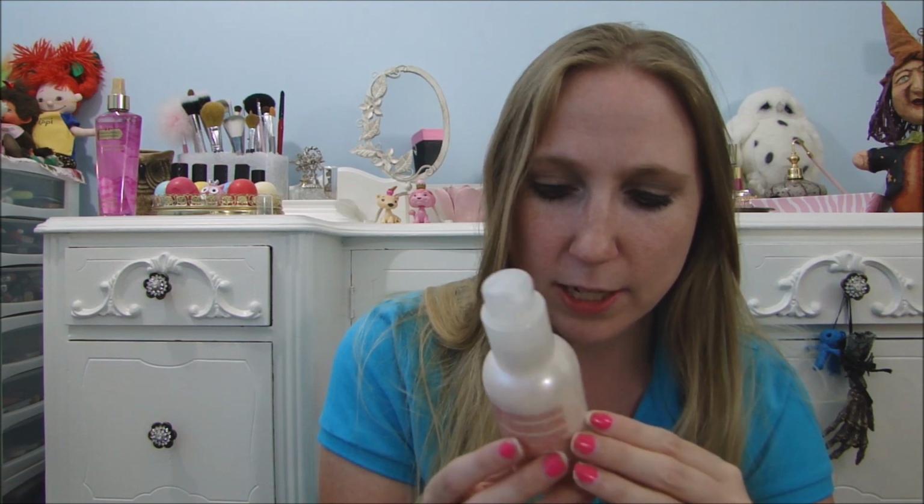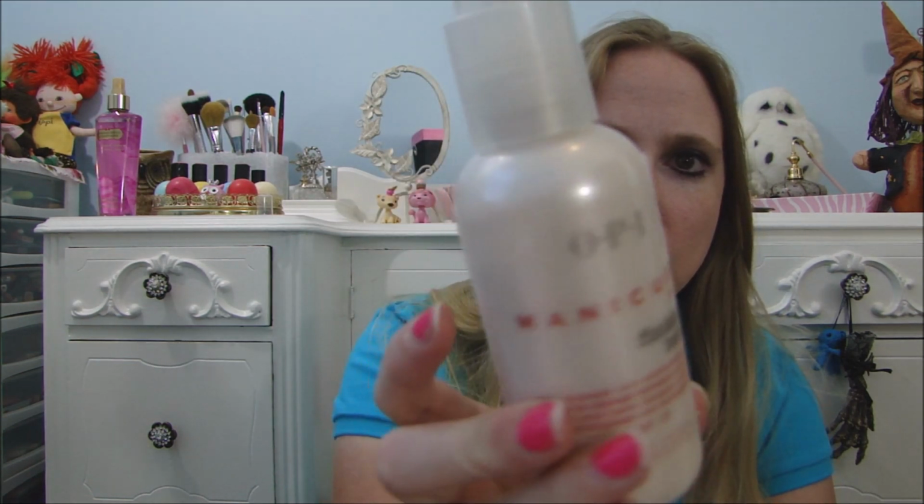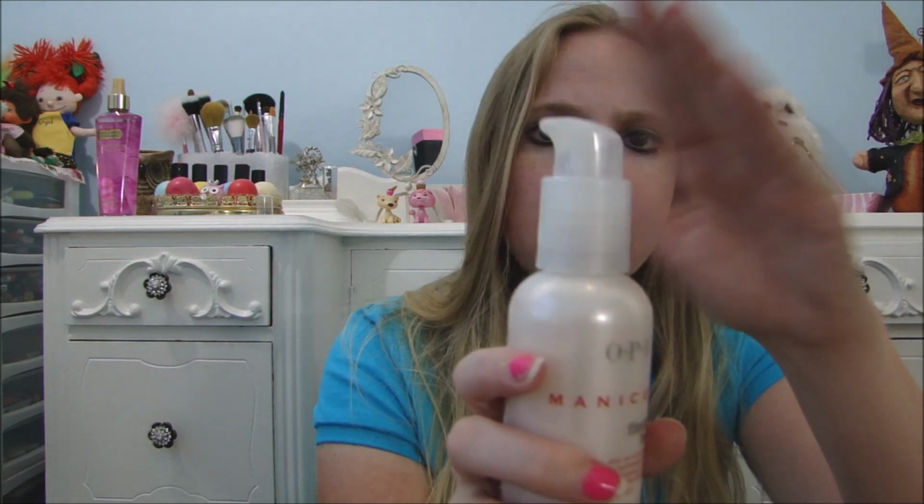At the same yard sale where I got the top coat, I got this OPI. It's called Manicure by OPI, and it's a finishing butter. So it's basically a lotion that you put on your hands to combat dryness and stuff like that. I paid $1 for this. It's a really nice little pump style bottle. So I got that.